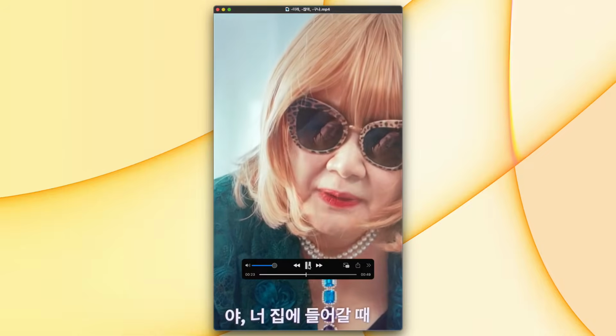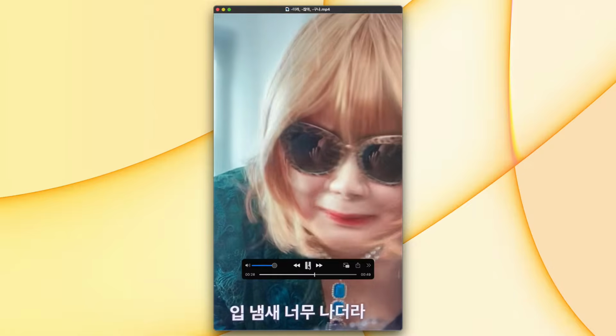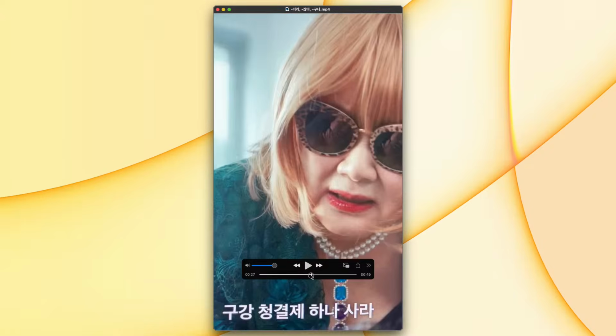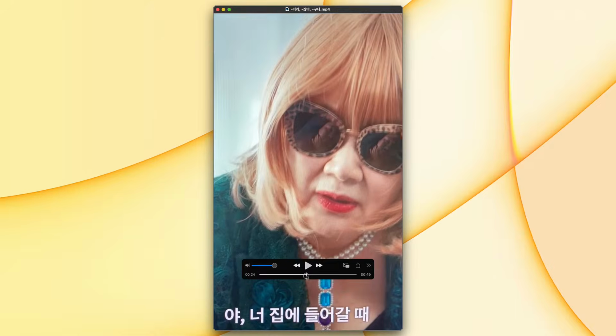야, 너 집에 들어갈 때 이거 좀 funny한데. 구강청결제 하나 사라. 입냄새 너무 나더라. 이렇게 말해요. So what she's saying exactly?